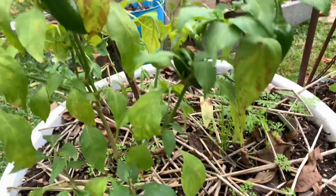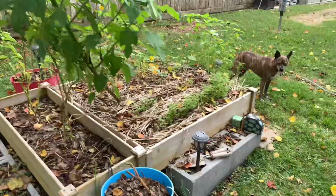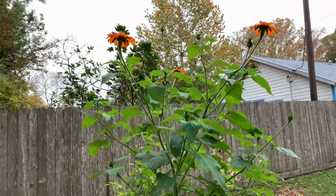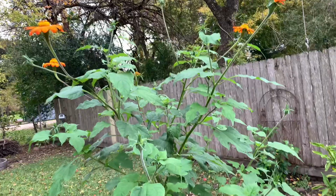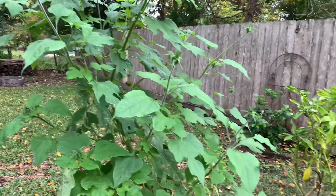This sunflower is doing a thing. It's got just a ton of blooms on it. It's pretty amazing. The blooms are small, but there are so many. And the darn thing has turned into like a sunflower tree.